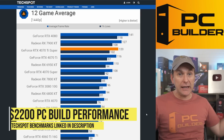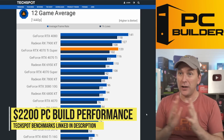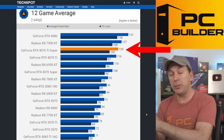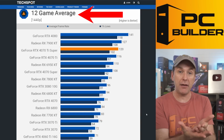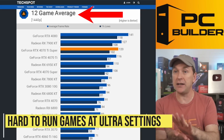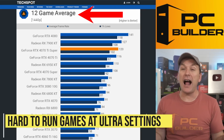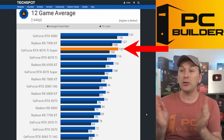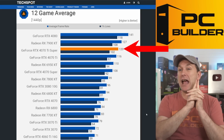How much FPS can you get with this build for $2,200? Let's jump into Techspot's RTX 4070 Ti Super review. This is a 12 game average, 1440p. Remember, these are harder to run titles at ultra settings. You can always turn it down to just high settings and probably look almost the same and get a lot more frames. They got 120 average FPS at 1440p.